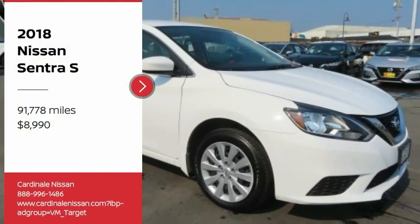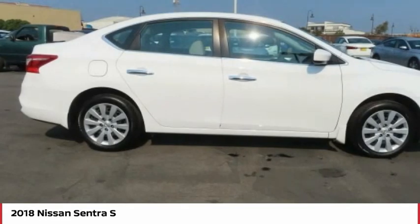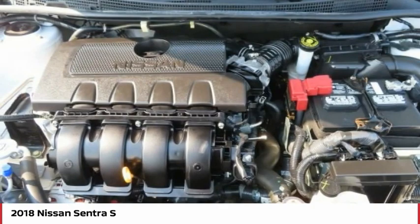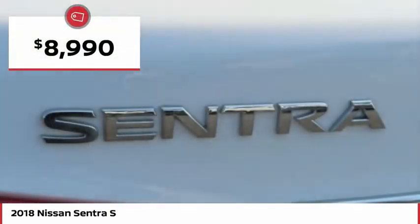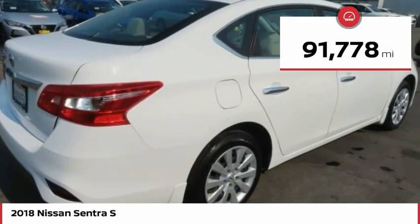You are going to love the 2018 Sentra. With its spacious and versatile interior and stellar fuel efficiency, the Nissan Sentra is the obvious choice for anyone who wants to enjoy a stylish and comfortable ride and is priced below $10,000. This vehicle has less than 95,000 miles.